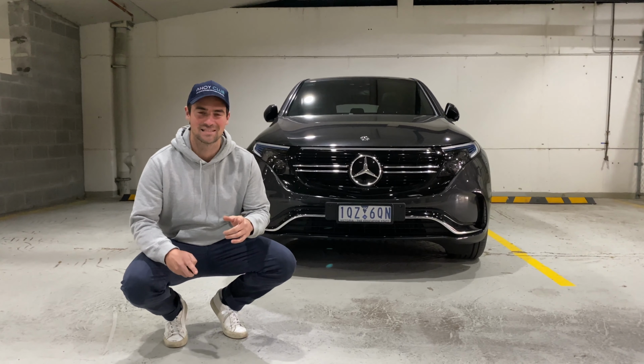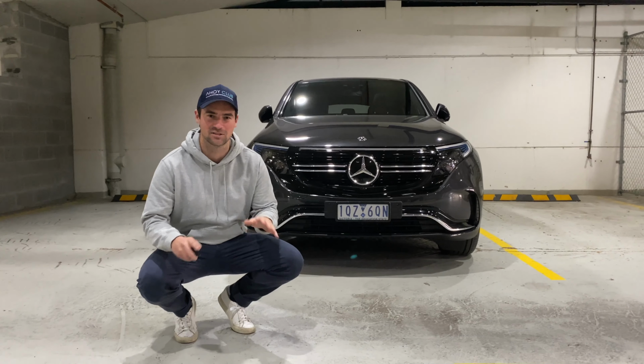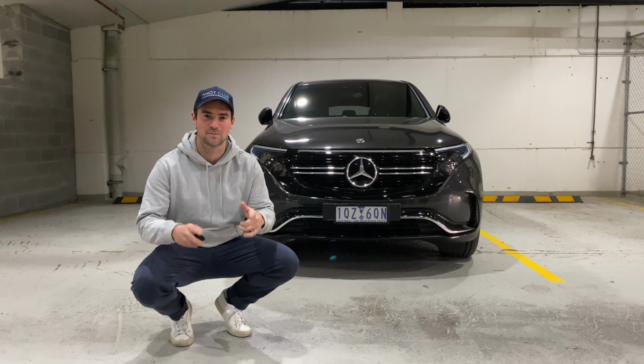Alright, something a little bit special for today's lunch run. The first ever Mercedes-Benz electric car, the EQC 400. Let's go for a spin.